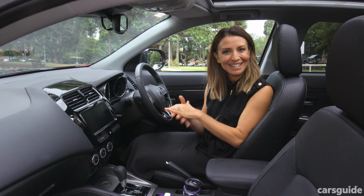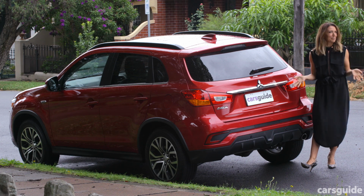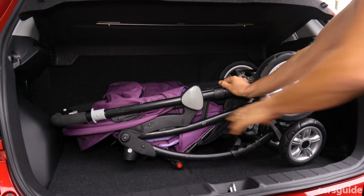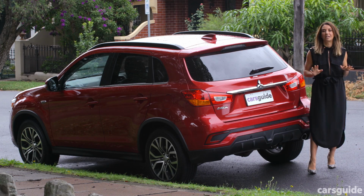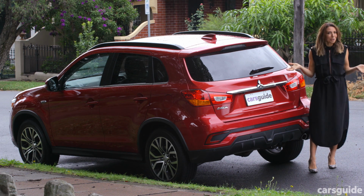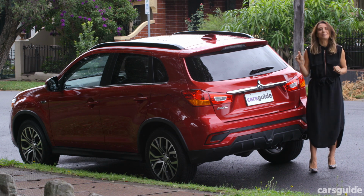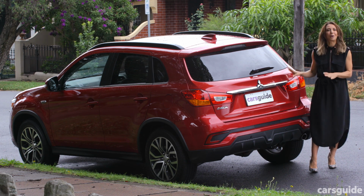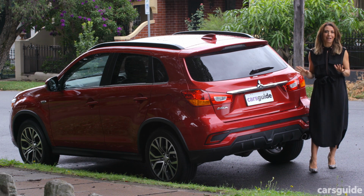The Mitsubishi ASX Exceed is a good little family car. There's really not much to complain about. It's good value, it fits everyone, has enough boot space, plus has all the latest in safety and technology features. What more could you ask for? Maybe just a little bit of pizzazz or some extra style somewhere, because even though it's well priced, you can still make those cars look good.